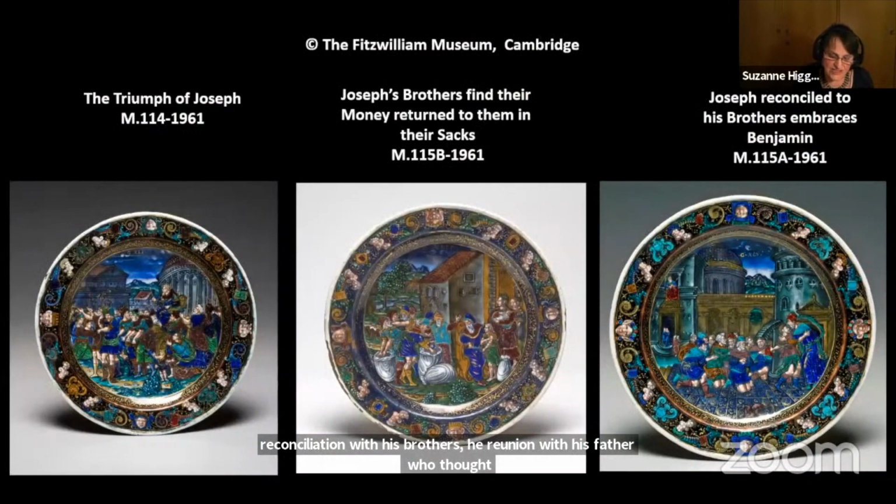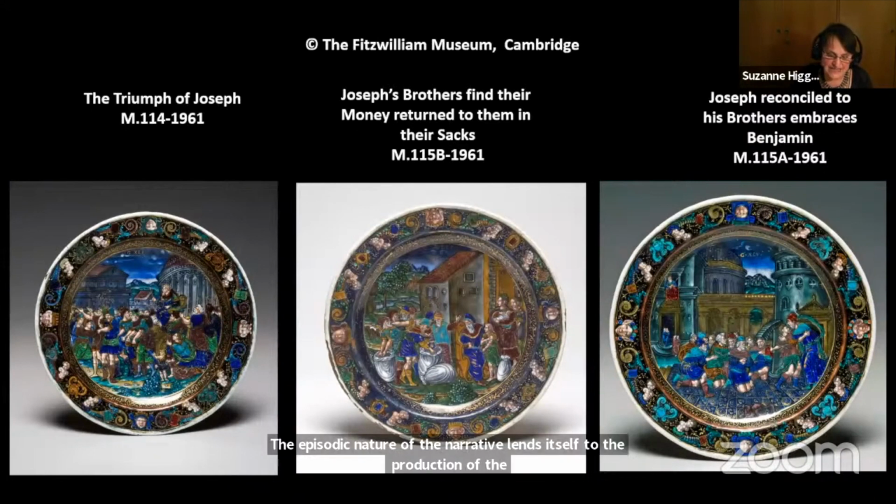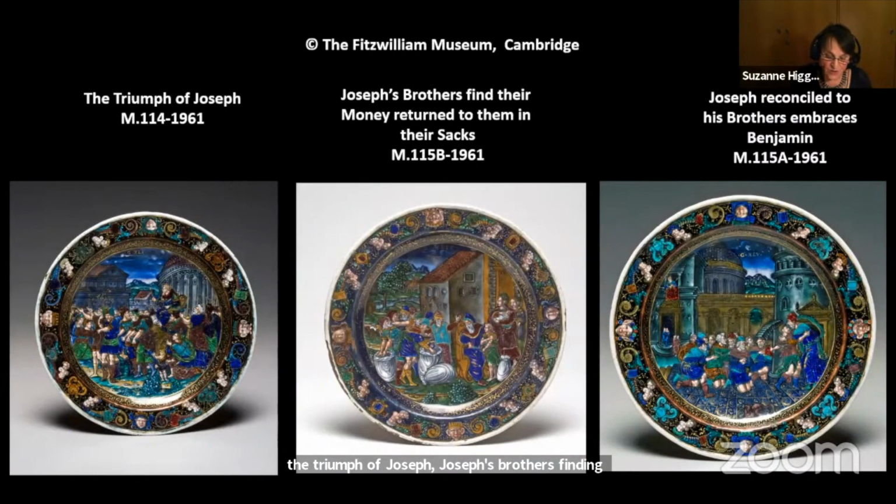The episodic nature of the narrative lends itself to the production of serial items, making it an appealing subject for a set. These are the 3 Joseph plates in the Fitzwilliam Museum. In narrative, though not consecutive order, they illustrate from left to right here the triumph of Joseph, Joseph's brothers finding money in their sacks, and the reconciliation of Joseph and his brothers. All three came to the museum from the Louis C.G. Clark bequest, but none are thought to be from the same set.